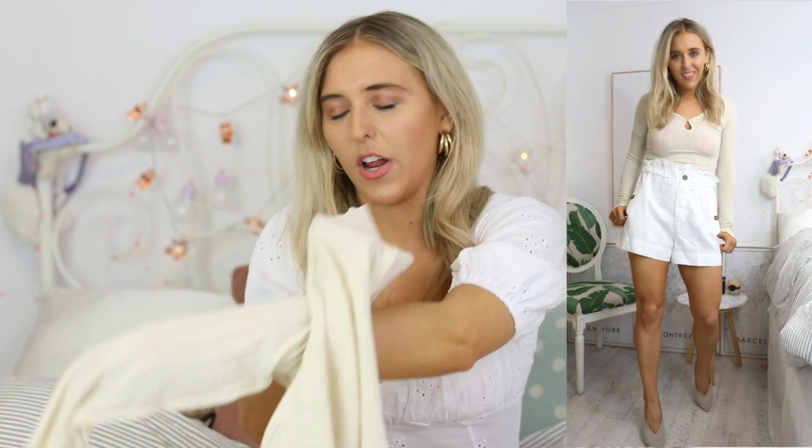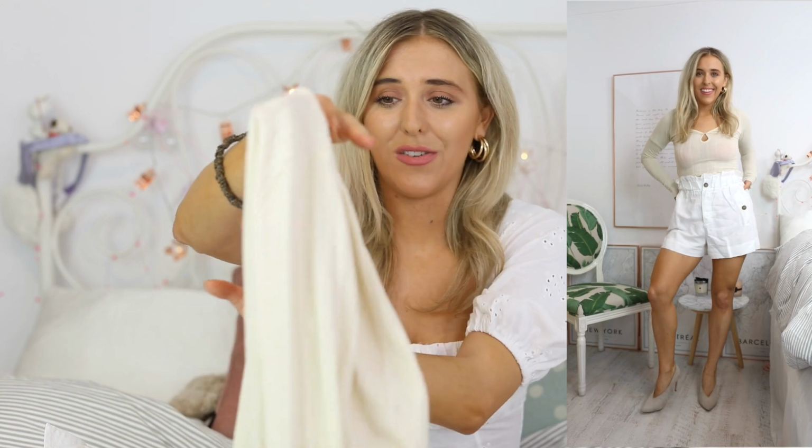Trend number two is the knit, the summer knit. Who knew this was a thing? So if you watched any of my lockdown hauls, you might remember a little thin ribbed knit cardigan, and it just looks super cute with shorts, with skirts, with anything, and it's a real trend on Instagram at the moment.